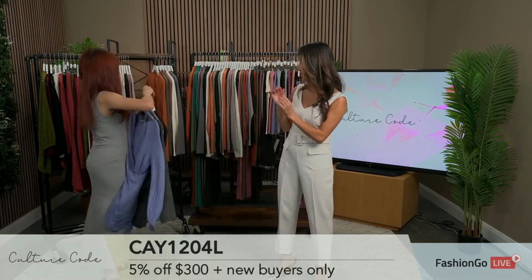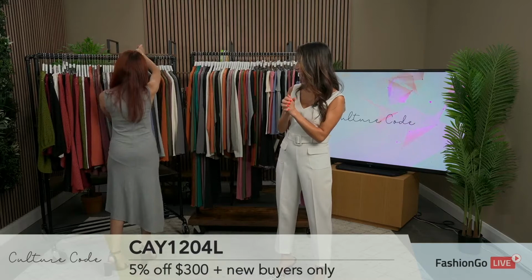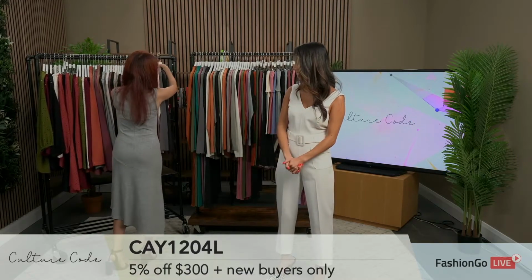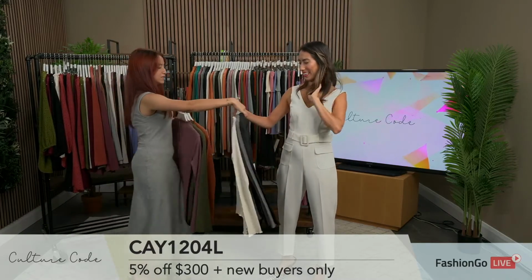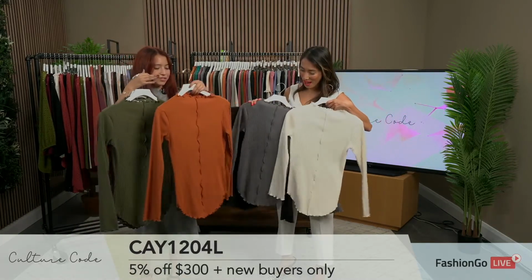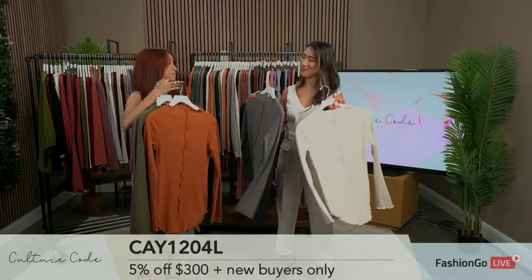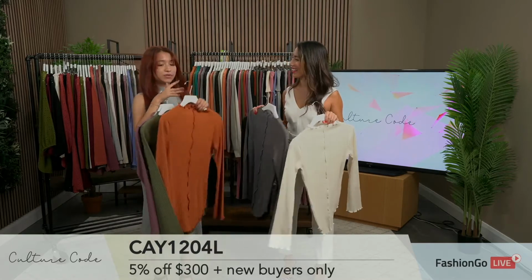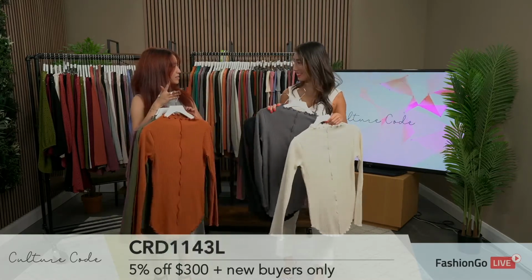Okay. I'm seeing some nice little detailing on the neck and the sleeves. Very cute. So I'm very excited about this one, actually. I do love these tops. They're very great. Very cute. Yeah, and I'm not the only one who loves them because our clients actually love them as well. It is one of our best sellers in the line.